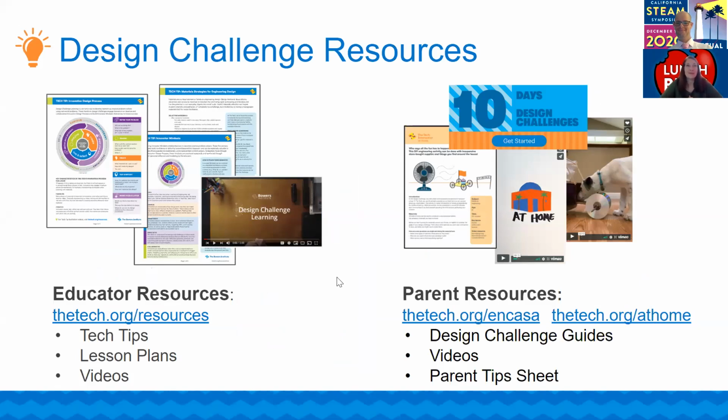The resources that we've got that are really a help for these things are the parent-facing resources that we have in Spanish and in English on 2 separate web pages. So the tech.org/incasa and the tech.org/at-home. And those have the design challenge guides, some videos, links to videos, and a parent tip sheet.